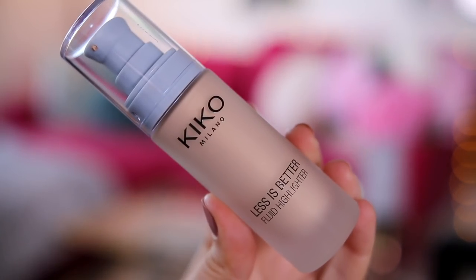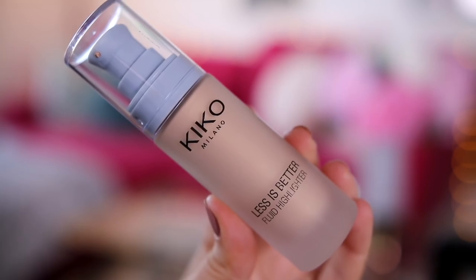This is a product, it's called Less is Better Fluid Highlighter. So I'm gonna put a few pumps of this on. This is number one, Gentle Champagne. And I'm gonna mix this with my Laura Mercier Silk Cream Foundation. I always find this is quite a matte foundation, so I wanna see what kind of effect it actually gives. So I've just put a pump on my hand. I'm gonna put two pumps of this in, just to give it a fair test.